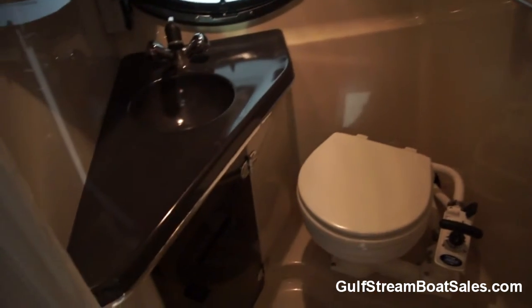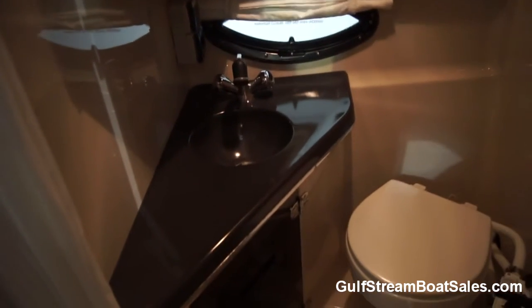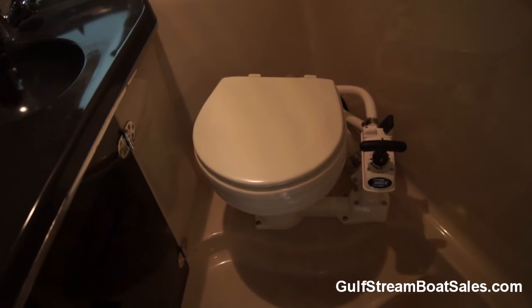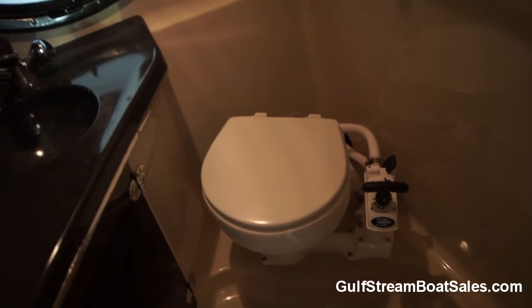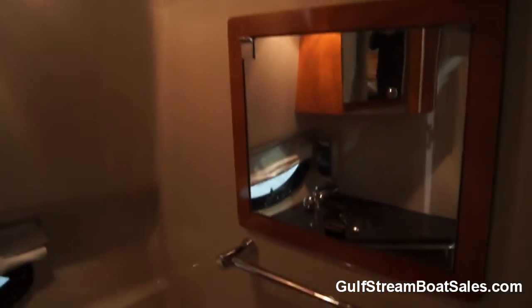So taking a look in the heads here, the sort of luxurious theme continues. We've got the same dark Corian effect counter on the little sink and vanity unit there. We've got storage in here, both above and below that counter, and we've got a pump out Jabsco marine heads as well. The whole unit is obviously fully lined and drained, and doubles up as a shower compartment. There's also sockets in here and an opening port light and these little overhead lights. Again, even the quality of the woodwork and the joinery in here is great as well.